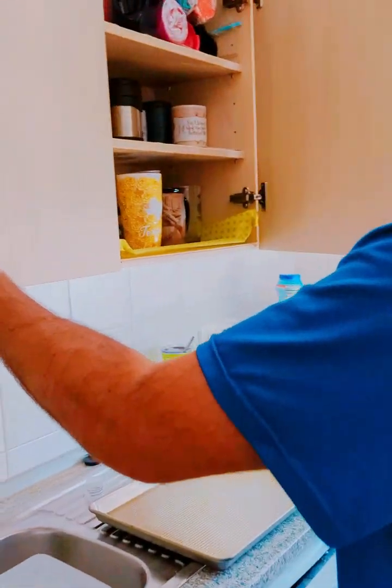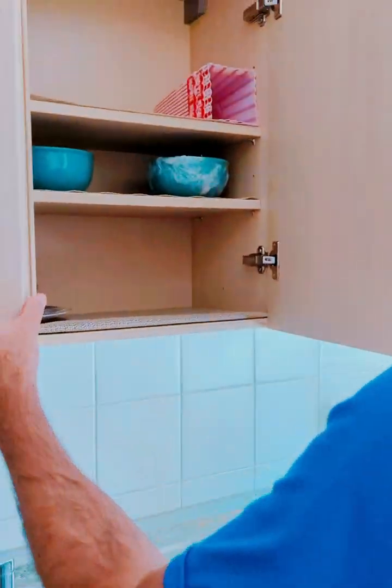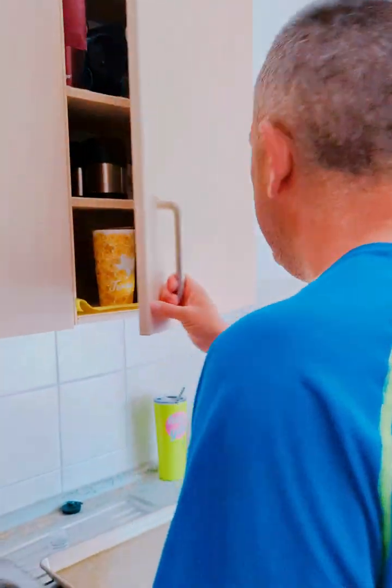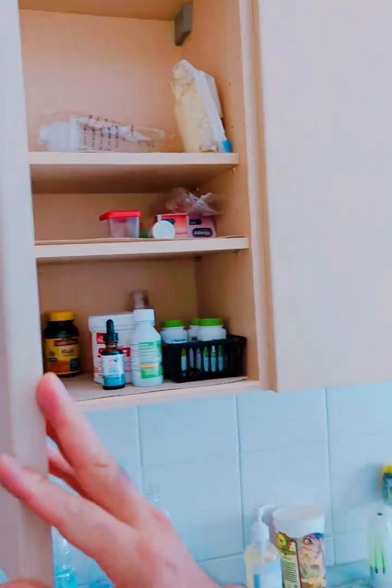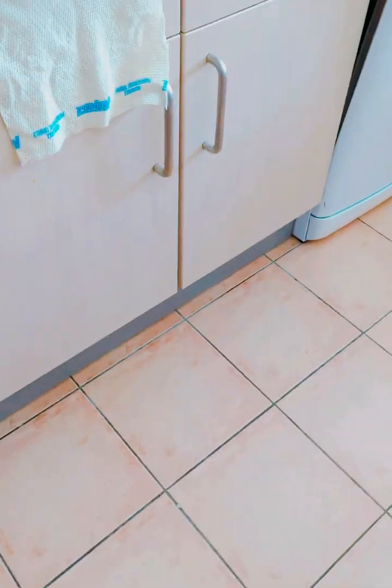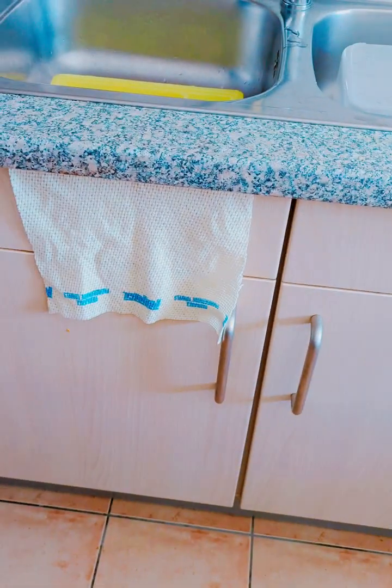Then you have some of these right here. We're still trying to figure out what we're going to do. Our household goods isn't here yet, and so we're just making the best of it. This is where our vitamins and stuff will go. That right there, another drawer. You have this right here. Yeah, this right here.